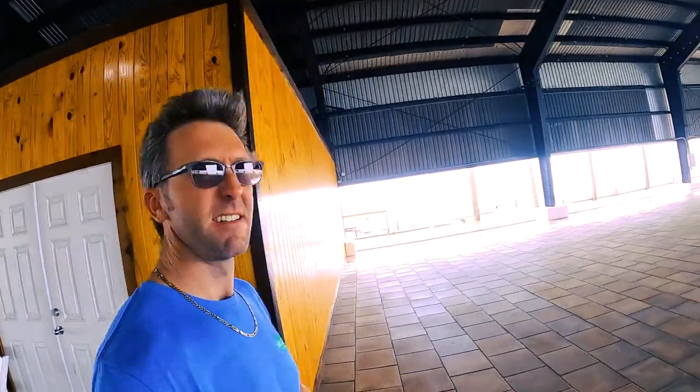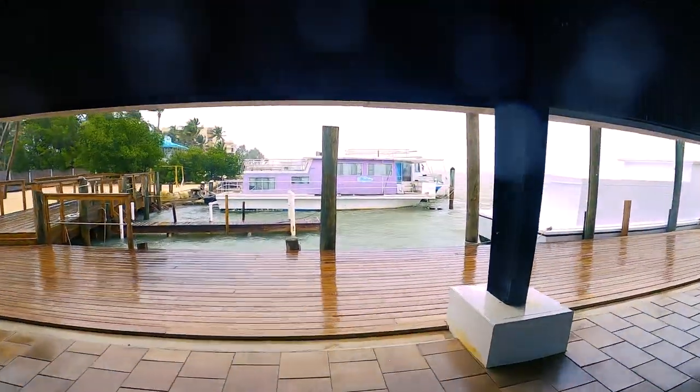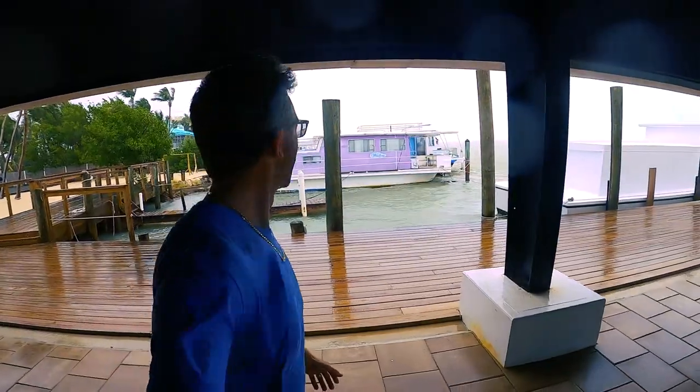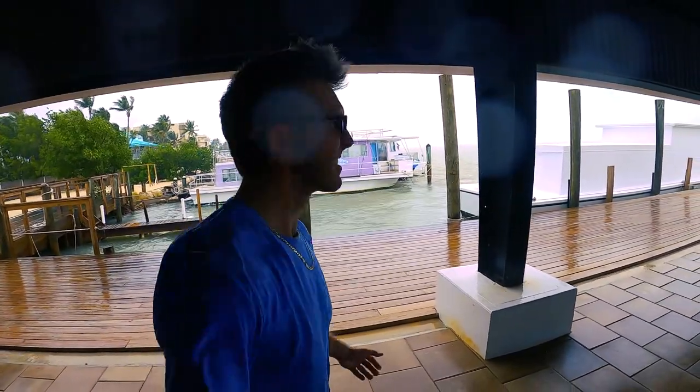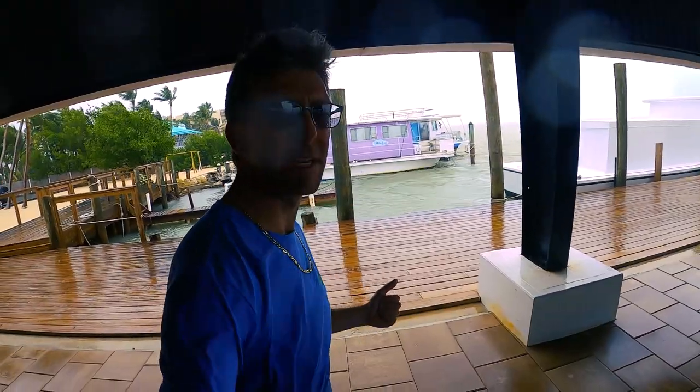All right, I'm in the barn here, and I wanna show you what it's like when I walk past this protected wall here. It's crazy. Ooh, I'm sure you can hear that wind blowing, but look at this. That's the Bean's houseboat. He's in the belly of the beast out there. Hopefully it's gonna be all right.